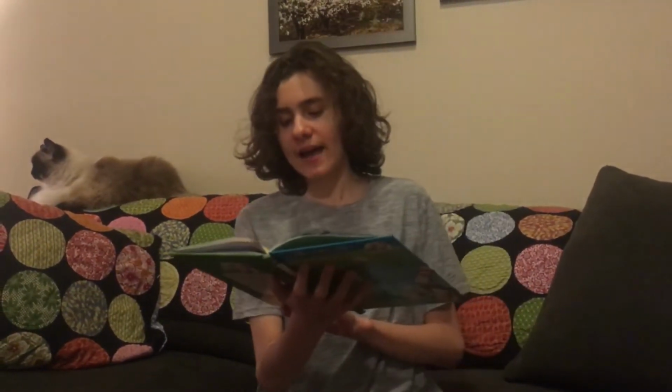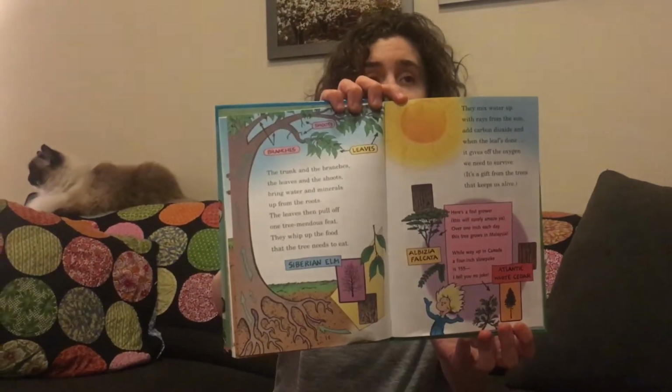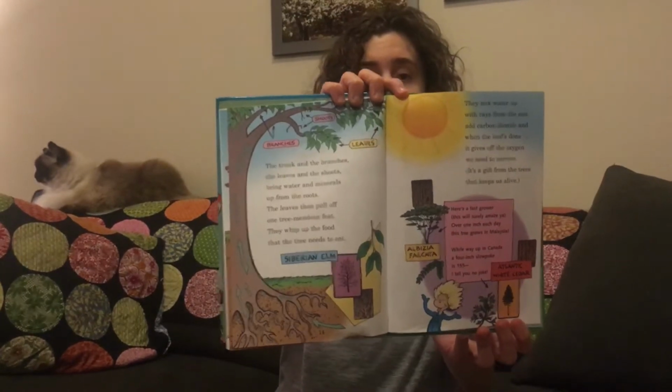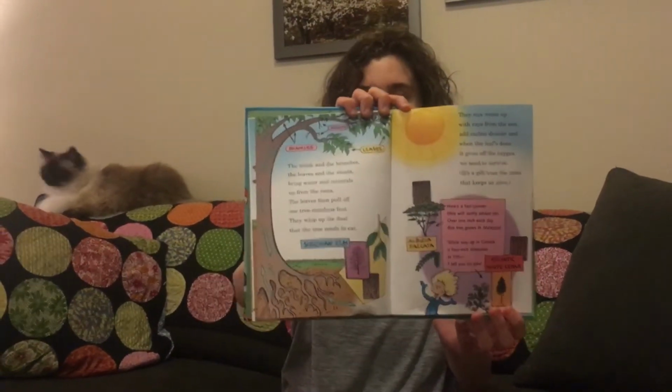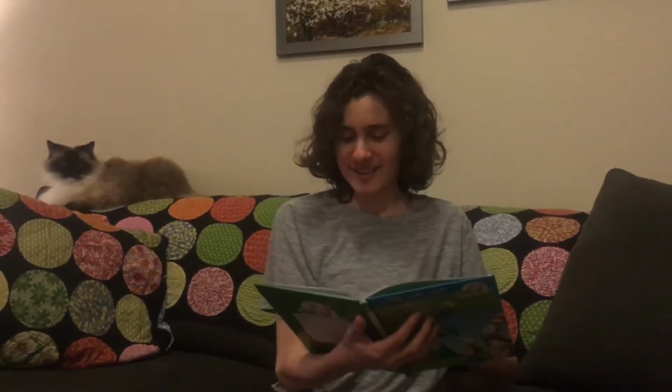And then that's an Atlantic white cedar, not to be confused with an Alaskan white cedar, which I don't even know if that's the one that I actually pronounced in a previous reading of this. So I just want to clearly define that it's Atlantic.